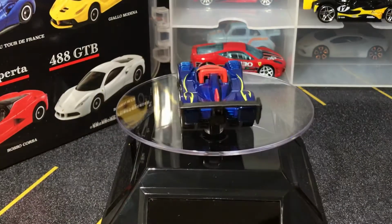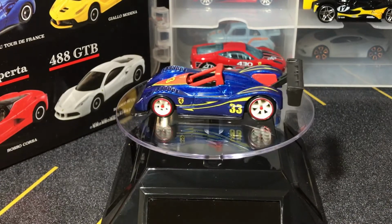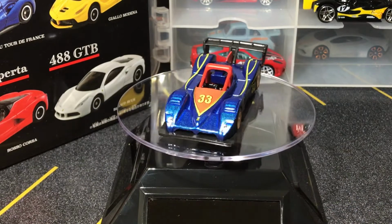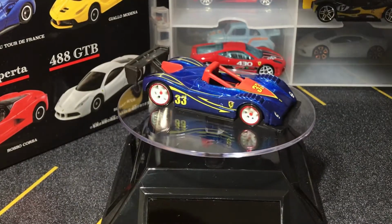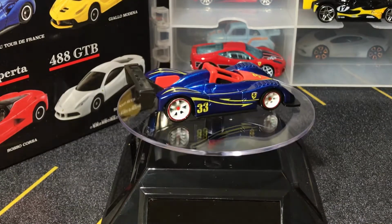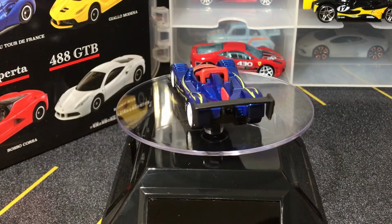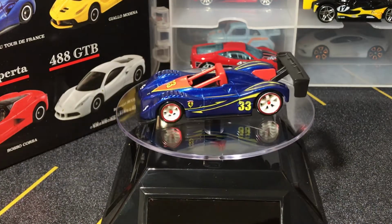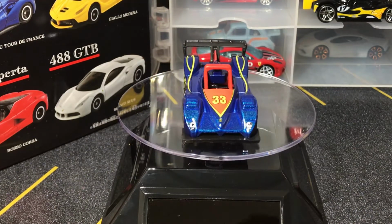Ferrari. So recently I took a look at a Kyosho Ferrari 250 Testarossa, and that one is actually in the display case right now, all the way back here behind this creative options box, so can't really get it. But right in front of you, this is a Ferrari 333 SP from the famed Speed Machine series.